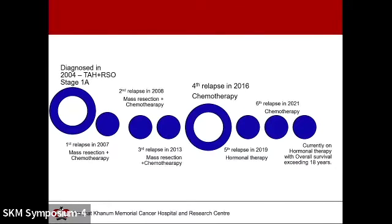And the second patient was diagnosed in 2004. She had stage 1A at that time. First relapse was in 2007, second 2008, third in 2013, fourth in 2016, fifth in 2019, and sixth in 2021. She is currently taking hormonal therapy with overall survival exceeding 18 years.